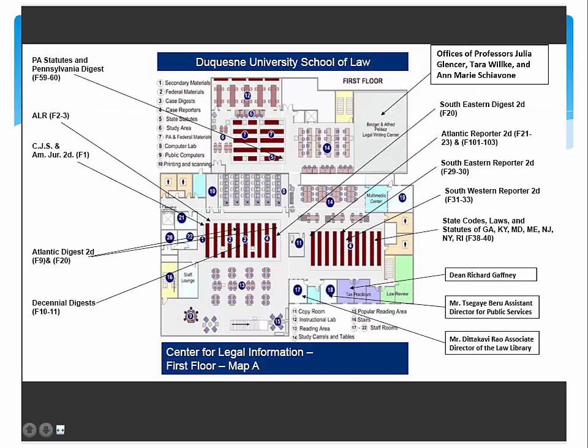Here's a map of the first floor. You'll notice collection features such as Corpus Juris, as well as the offices of Professors Glenser, Wilkie, and Chavone. Shelves on the first floor are designated with an F for first floor and an accompanying number. For instance, F10 stands for first floor, 10th shelf.